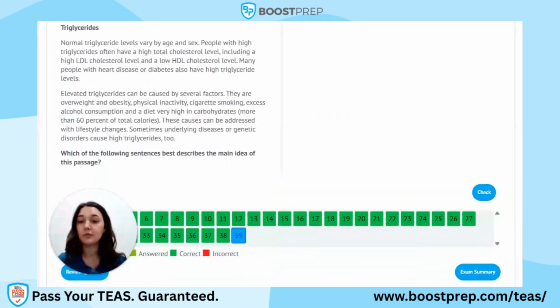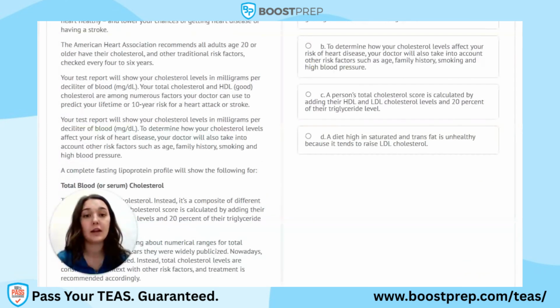Question 39. Which of the following sentences best describes the main idea of this passage? A, keeping your cholesterol levels healthy is a great way to keep your heart healthy and lower your chances of getting heart disease or having a stroke. B, to determine how your cholesterol levels affect your risk of heart disease, your doctor will also take into account other risk factors such as age, family history, smoking, and high blood pressure. C, a person's total cholesterol score is calculated by adding their HDL and LDL cholesterol levels and 20% of their triglyceride level. D, a diet high in saturated and trans fat is unhealthy because it tends to raise LDL cholesterol.